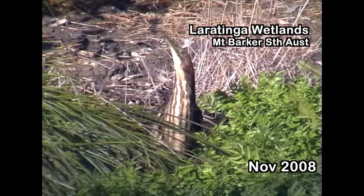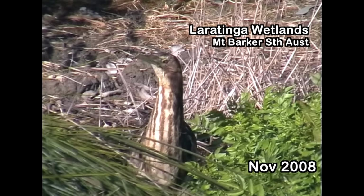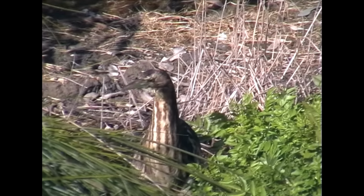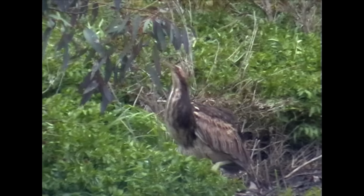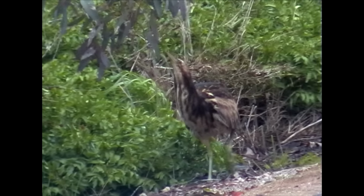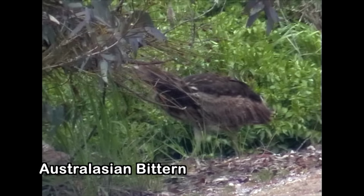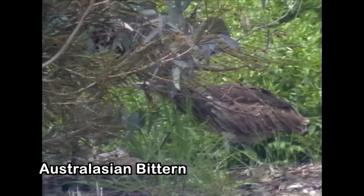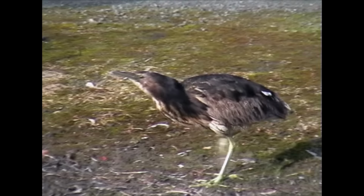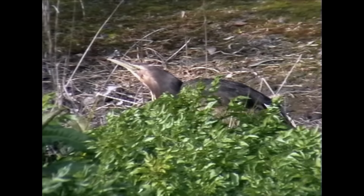However, years ago, before they became quite so scarce, we had an amazing sighting at Laratinga Wetlands in the Adelaide Hills. A bittern landed on the path in front of us, checked us out, and then strolled leisurely into the shallow water. Usually so elusive, it stands a metre tall and is hard to miss at this distance. It was a rare opportunity to watch its stealthy stalking and feeding techniques.